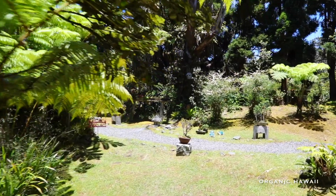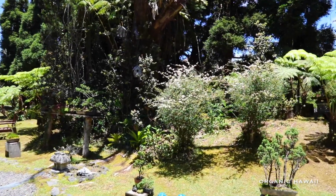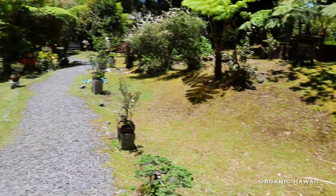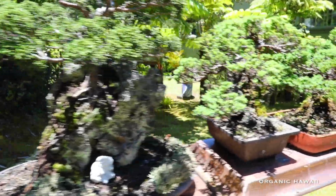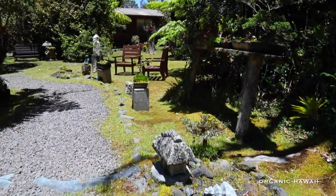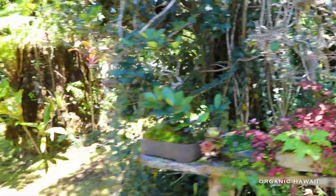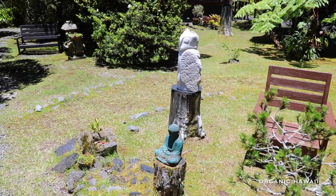So it's a pretty big property. It's really nice, just amazing how much effort and artistic creativity has been put in place here. Some bonsai trees even. It's like, what doesn't this place have? It's just amazing. You could probably spend the whole day here. And lots of places to sit and just take in all this beauty.